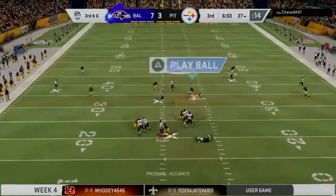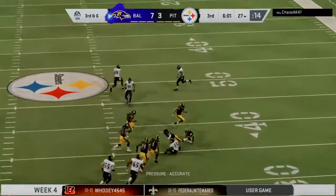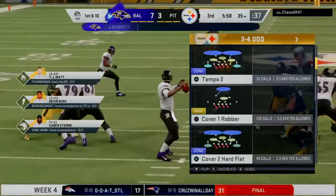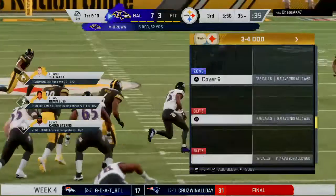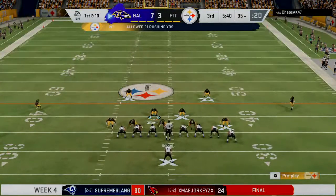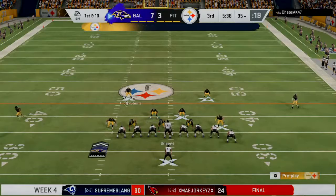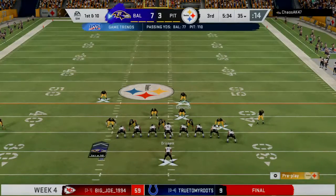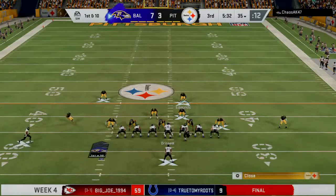On 3rd down, Brissett. Over the middle here to Brown. His 5th catch tonight, and it's good for a 1st down. One thing you're hoping for when you run drag routes, you're able to hit a receiver in stride, and he can pick up a lot of yardage after the catch. But in this situation, the defense was effective, able to stop him before he could get a good head of steam going.